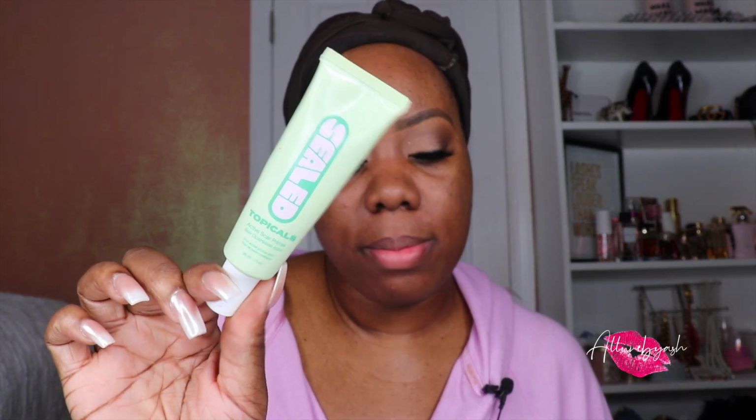So now for complexion. So I already primed. I went in with the Topicals. This is their Sealed. This is the Acne Scar Primer. So this is going to fill in any pits or scars that you have, and pores, honey. She eats.